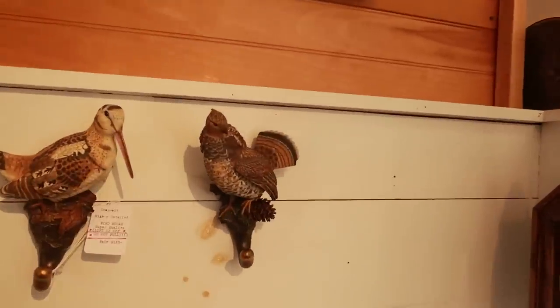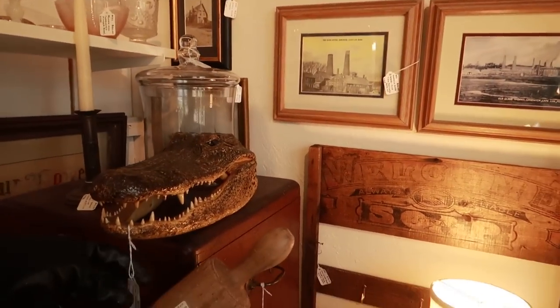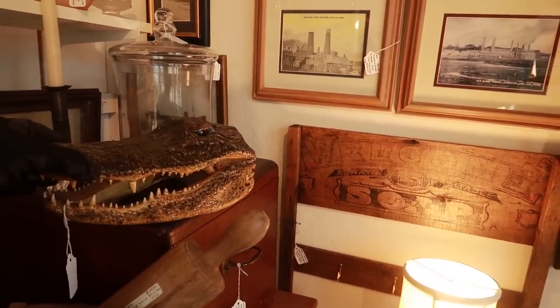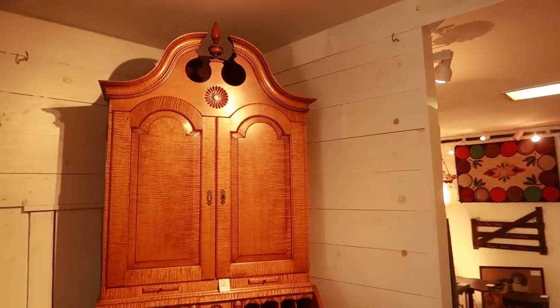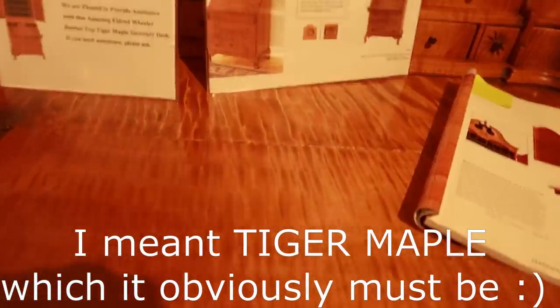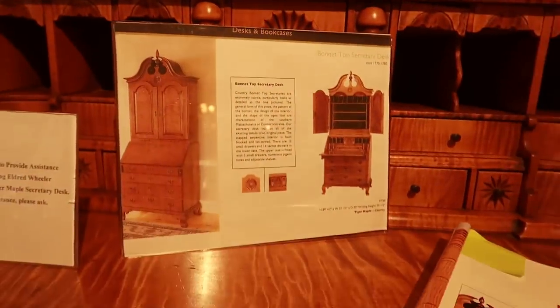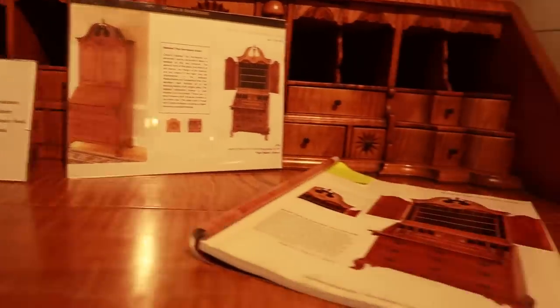I thought these were taxidermy. Oh, I do like this. He would be lovely. Oh! I have to show this beautiful secretary desk. Looks like bird's eye maple, maybe? Look at the beautiful wood grain. Secretary from 1770, 1780. It's lovely.